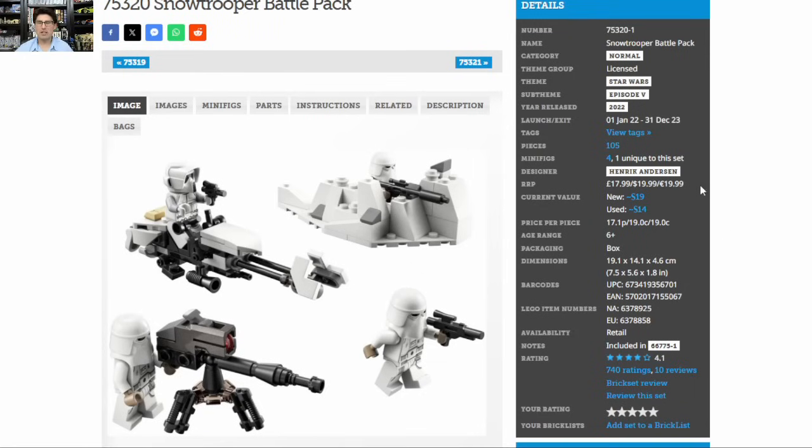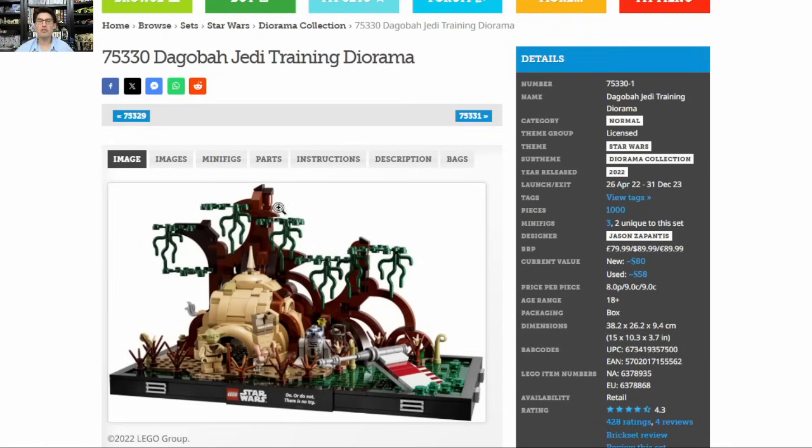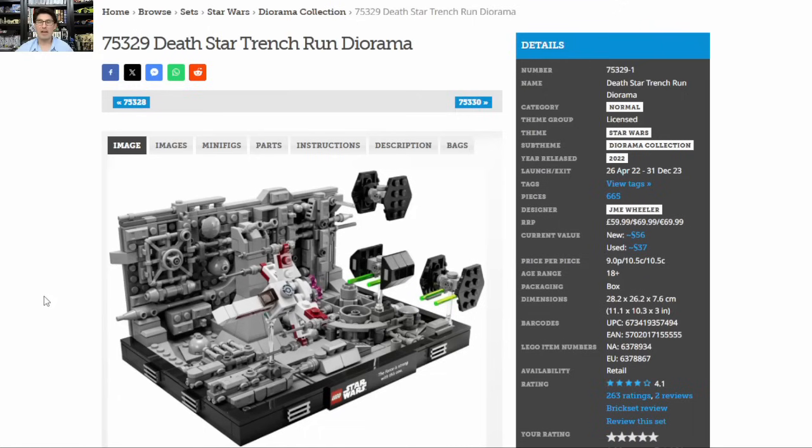Snowtrooper Battle Pack, I picked up about 10 of these for $13 from Target around Black Friday. Dark Trooper Attack, this is a set I really liked. Most people did not like it. It's not doing great yet on the secondary market. I mean, it's below retail, but I did pick up 6 of these from Target for $19 on Cyber Monday last year. From Barnes & Noble, I picked up a few of these at 50% off, so reselling for $80 is in the profit zone. And from Target, I picked up 3 of these at 50% off.